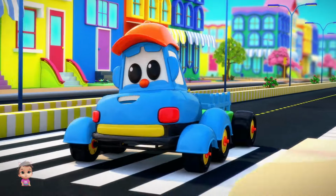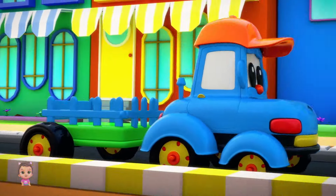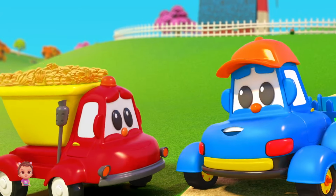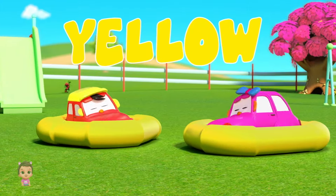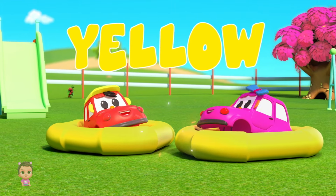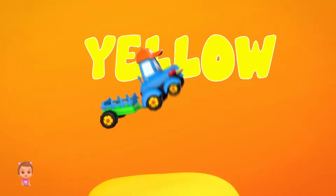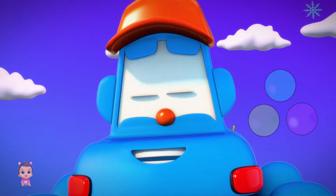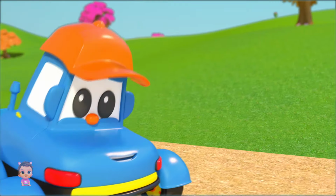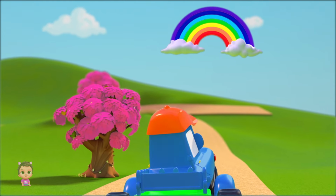Let's look about and see the colors all around me. Which ones do you see? Colors everywhere. I see a color, it is yellow. A color that is nice and mellow. Like the sun that lights our day. Yellow all around today. Colors can be warm, some colors can be cold. Put them all together and you get a rainbow.